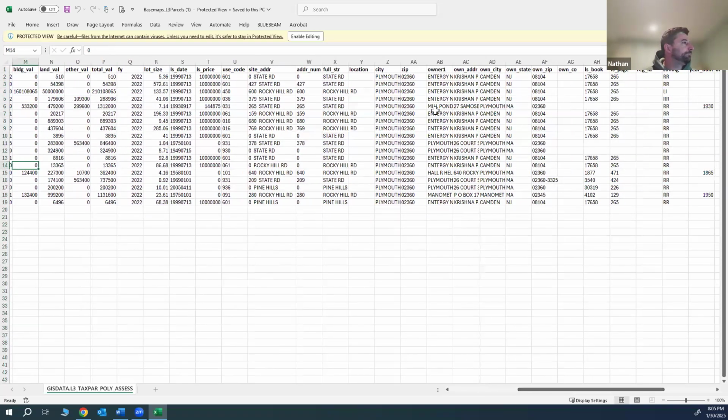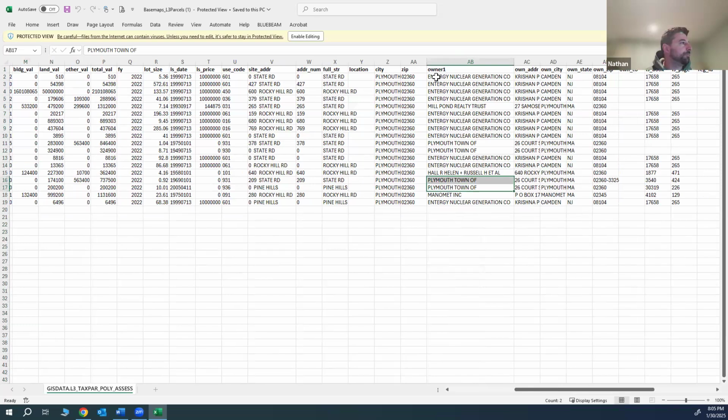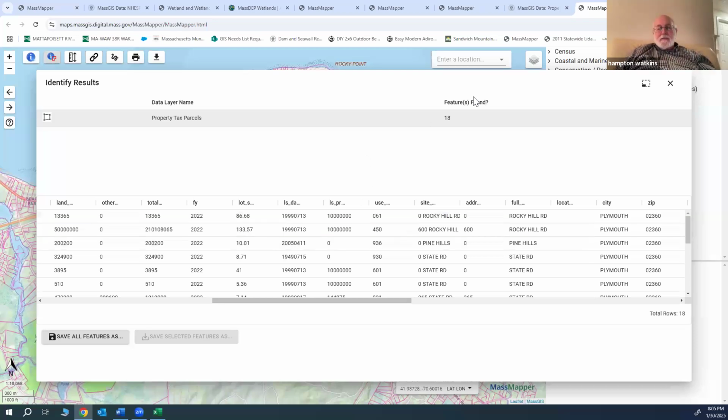Entergy Nuclear, the Town of Plymouth owns a few of the parcels. Manomet owns one, but I obviously made not a very accurate polygon. I was just showing you. This is Entergy, the nuclear power plant area, and Entergy is listed as the owner, the Holtec LLC.